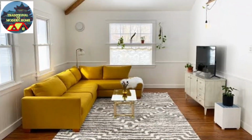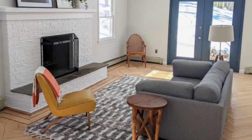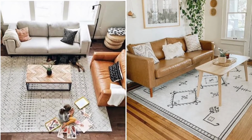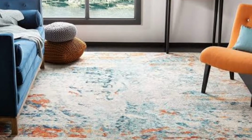You can even opt for lighter colors. Often, neutral, lighter colored carpets are seen as a challenge to keep clean, particularly for younger families or those with pets. 6. Create a traditional look with an antique rug.